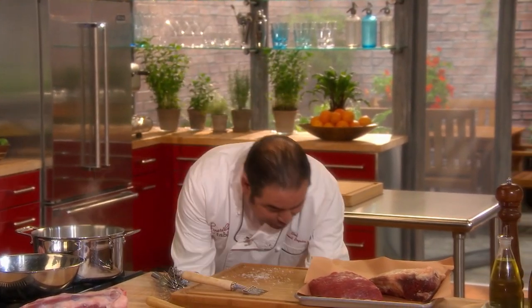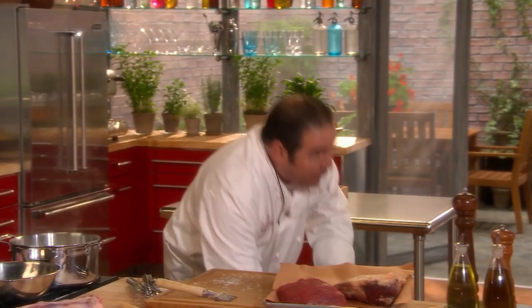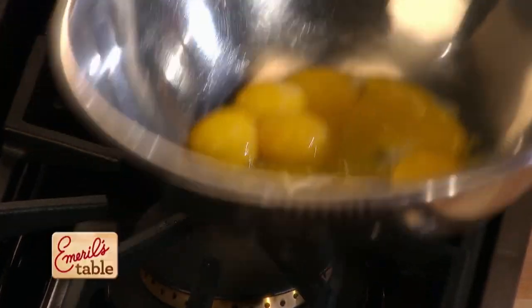Most television shows that you're going to see, they're going to have a glass bowl because they want people at home to see it and la, la, la. Well, you know what? On Emeril's Table, this is a real show. And at home, I would use a stainless bowl. So we're going to begin to whisk this.